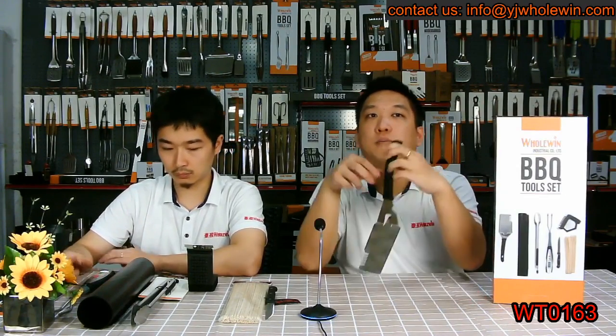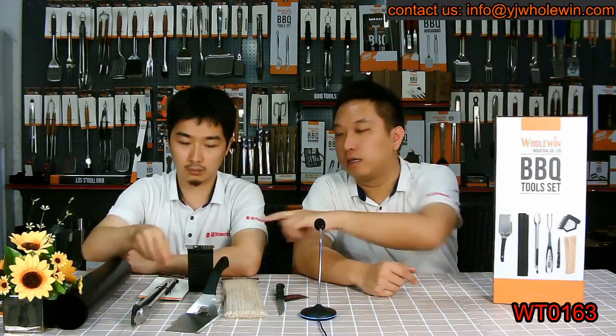Okay, let's introduce the items one by one. First of all, the multifunction spatula. I believe some of our viewers who have seen our previous broadcast would know that this spatula has many functions, like cutting or bottle opener. And the thermometer can be used as a digital thermometer and also as a barbecue fork. And the next is the bamboo skewers. The bamboo skewer is disposable and easy to use. Next is the knife. The knife can be used to cut the meat or some vegetables. And there's a grill cleaner here.